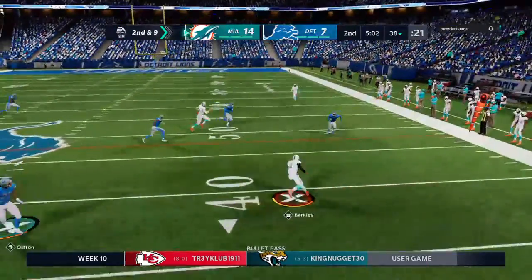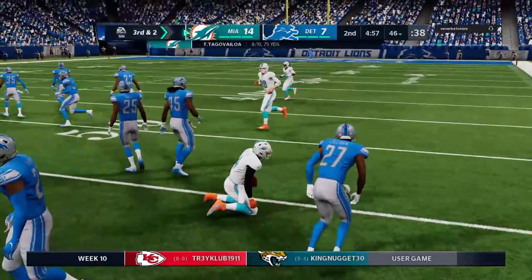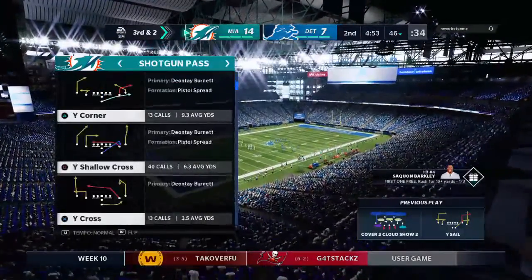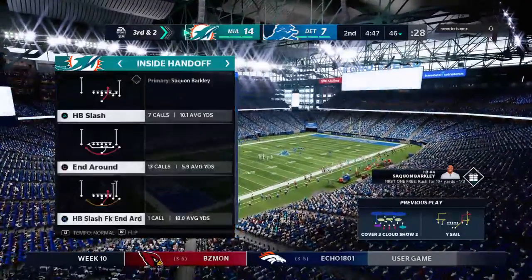Again, it's Tagovailoa. He'll get this out to Barkley, complete. Give him 8 on the play, and that'll make it third down. He had his eyes on 200 yards last week, earned him AFC Offensive Player of the Week, and he was really, really good. Fun to watch back in tape with you. It was fun to watch, wasn't it?